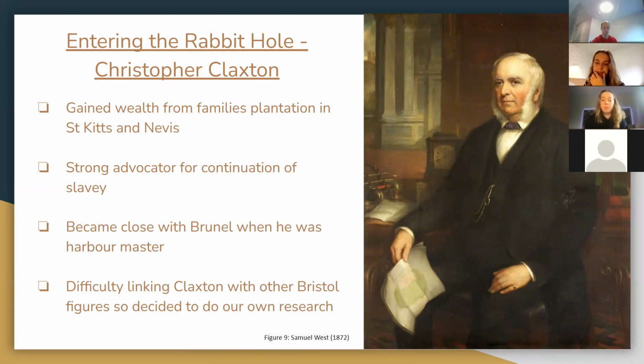He used his own money to fund Brunel's shipbuilding in Bristol Harbour and thus became secretary of the Great Western Steamship Company. Whilst this was very interesting, Claxton didn't lead us to any other key figures in the funding of Brunel's work. We still wanted to ask how Brunel's work had been shaped by slave money, so we began our own reading and research and turned our attention to Thomas Guppy.